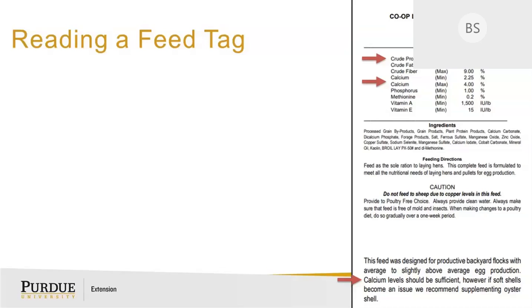The next thing is down here at the bottom. Calcium levels should be sufficient. However, if soft shells become an issue, we recommend supplementing oyster shell. I believe on the previous slide we said at least 2.5% calcium. So this one, if it is just that minimum amount, they could be lacking a little bit.